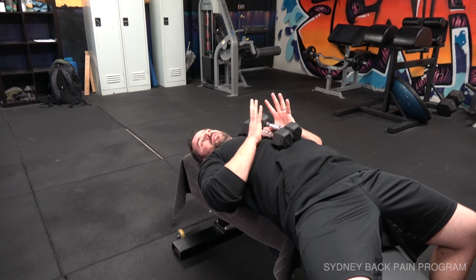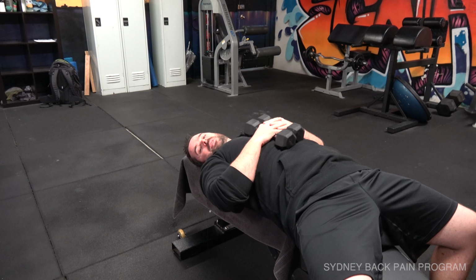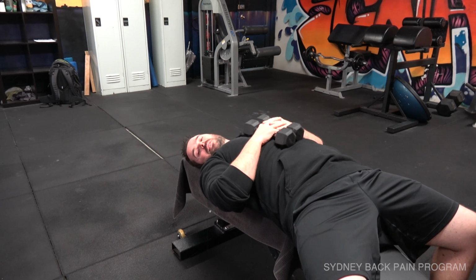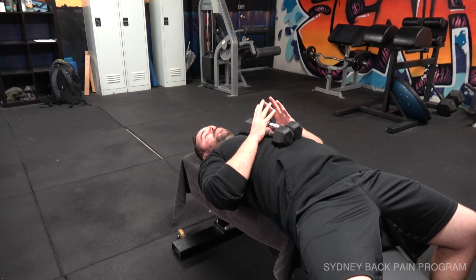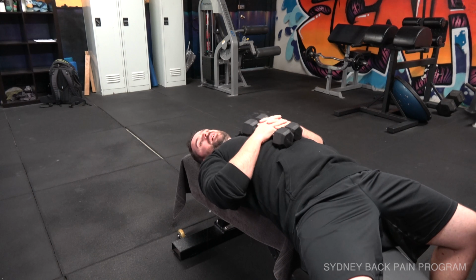I've got 3 kilos here. Probably no more than, for most people, at the very most, you might work your way up to maybe 8s at some stage. But for most people, just 2 to 3 kilos as a start is a good point. And then we're looking at 3 to 4 sets of 8 to 12 reps. And the goal is nice, smooth stretches.